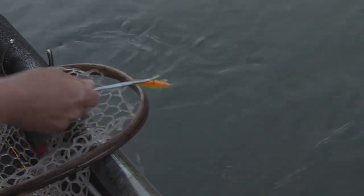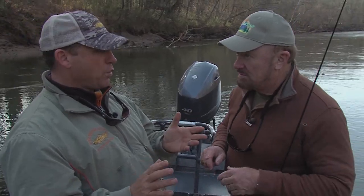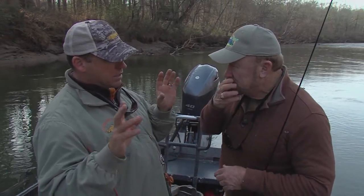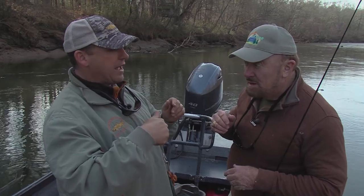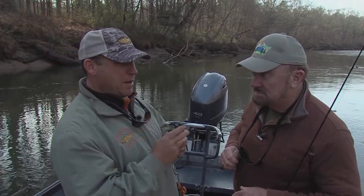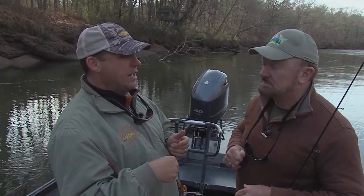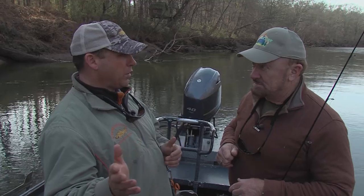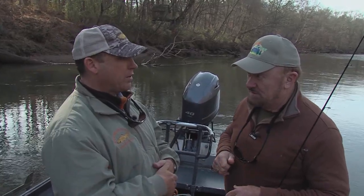We offer a half-day guided trip, which is a 4-hour window on the water. We have the capacity for 2 anglers plus the guide. If we have children, we might be able to get 3 passengers plus the guide. And then we offer a full-day trip, which is an 8-hour window on the water, and you can really cover a lot of water. Yes, you can.